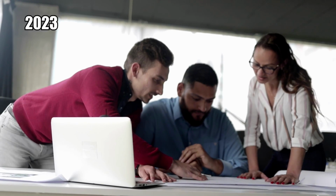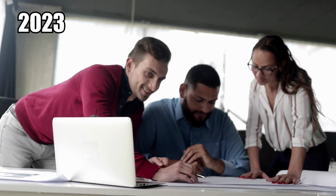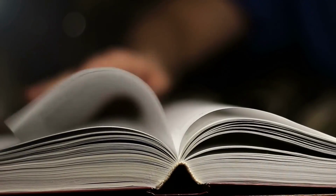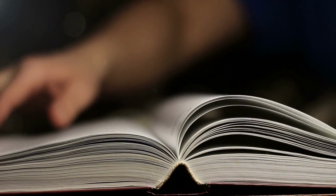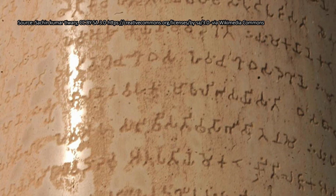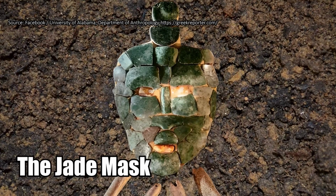But it wasn't until 2023 that researchers finally translated the Kushan script. They did so by comparing it to the Bactrian and Gandhari script written on the same stone. The decoding of the script just happened, so there isn't too much information about it. Researchers will hopefully, going forward in 2024, be able to start translating previously indecipherable Kushan texts, learning more about this lost kingdom.